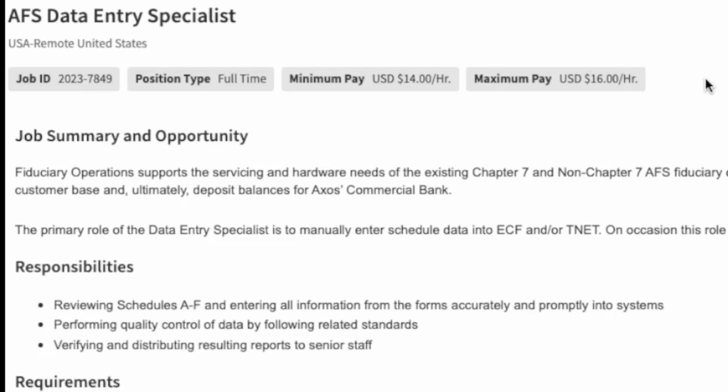But even though they are a little bit lower on the pay scale, again, they are not requiring any experience whatsoever. They are looking for somebody to join their team as a data entry specialist to manually enter data into the ECF or the TNet. So this is going to be a bank financial institution. You're going to be entering financial information. You're going to be reviewing schedules A through F, entering all that information from the forms accurately and promptly into the system, performing any quality control on the data by following those related standards.